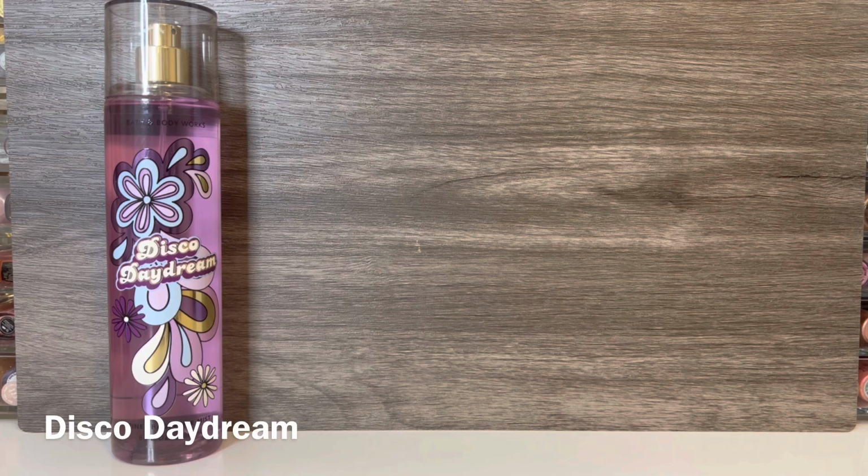Next up is Disco Daydream, which comes in the purple and blue accented bottle and I believe is a new scent.